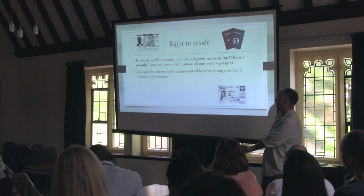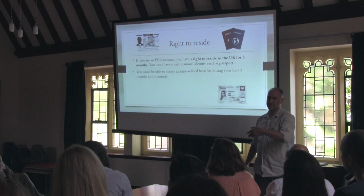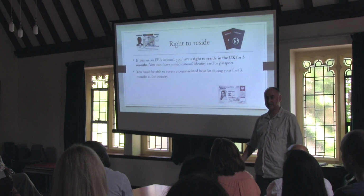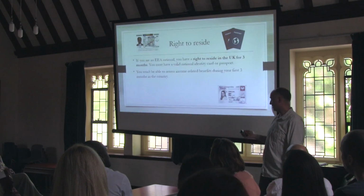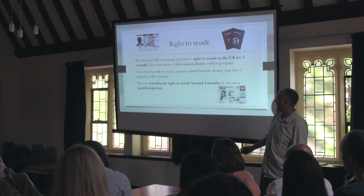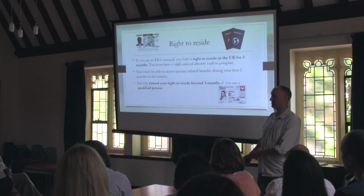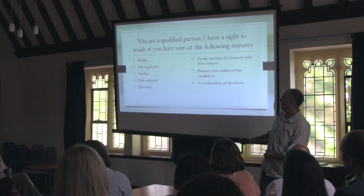So the right to reside changes as time goes by, as you exercise it. When you first come to the UK, for the first 3 months, you have a right to be here, and it's a right to reside, and it goes to your 5 years. But for those first 3 months, you're not allowed to access any income-related benefits. After those 3 months, to extend your right to reside, you must be a qualified person. You must fulfil one of the criteria, which is these.